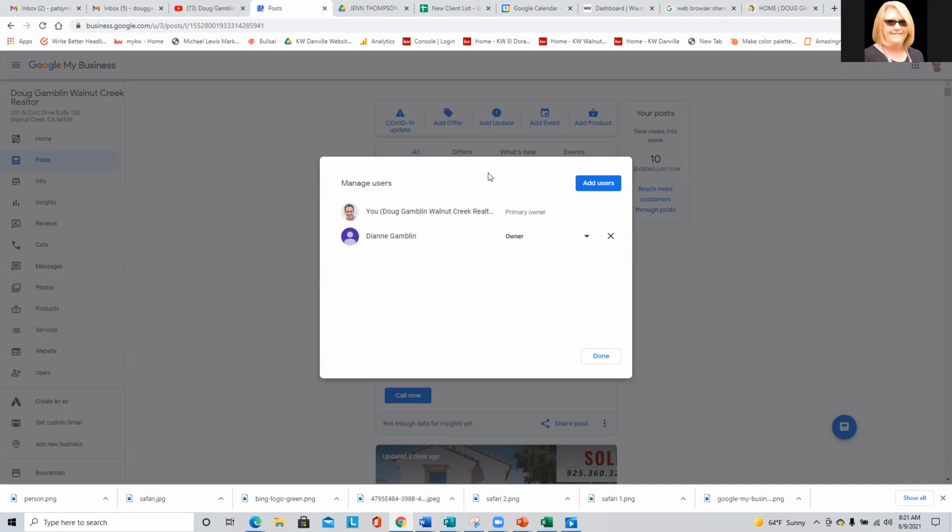If you were to ever leave that brokerage or even just retire, you lose everything. You lose your YouTube channel, you lose everything, because that email gets deleted. So always use a personal email when you create these accounts, okay? But you can add your KW email as a user. So now you can access the same account from both your personal email and your work email. And that's fine, because if you keep your personal email as the primary owner and make your work email an owner, you can always delete them.